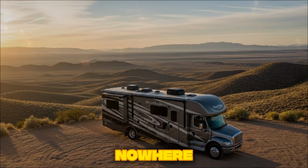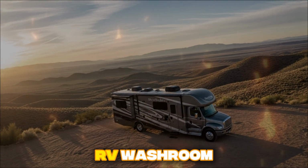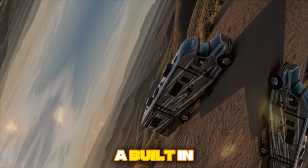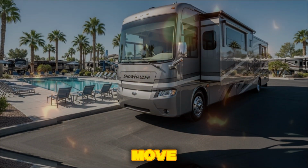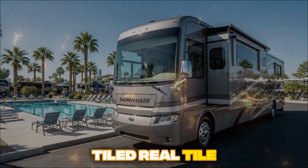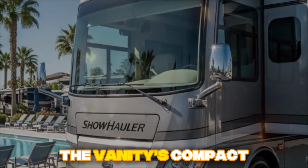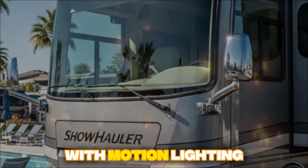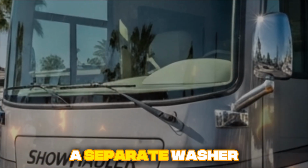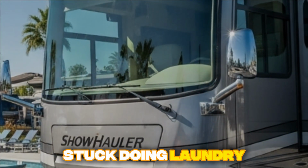Now the bathroom, man, this part feels more like a spa than an RV washroom. Full glass shower, rainfall head, and a built-in bench. You can actually move around without hitting your elbows. The walls are tiled, real tile, not that plastic liner stuff, and it's got a heated floor. The vanity's compact but classy, with motion lighting that kicks in when you walk in half asleep at night. There's even a separate washer and dryer stacked neatly in a side closet, so you're not stuck doing laundry at campgrounds.